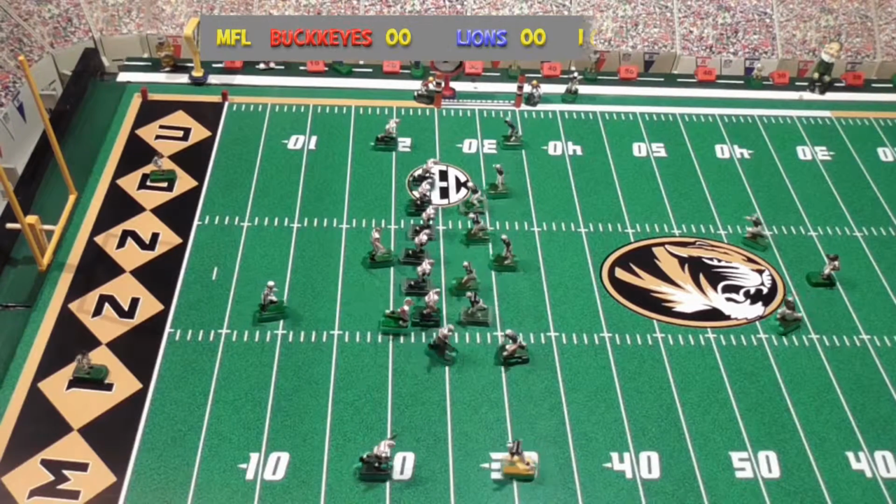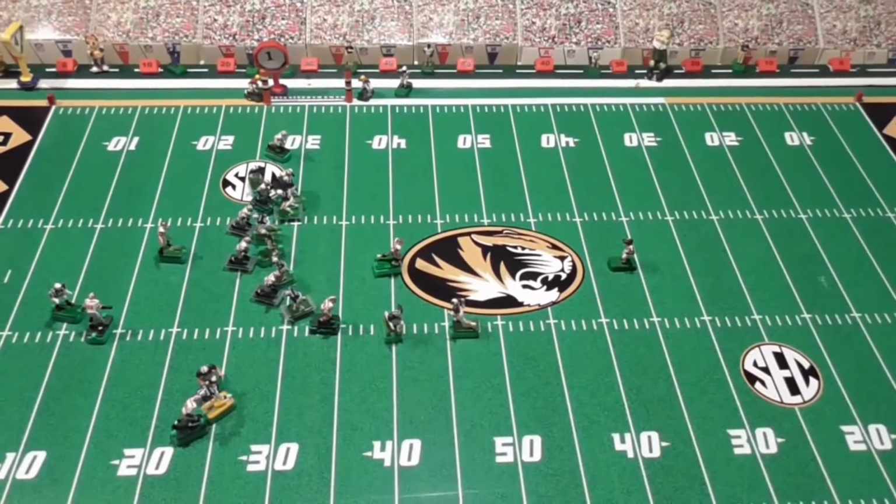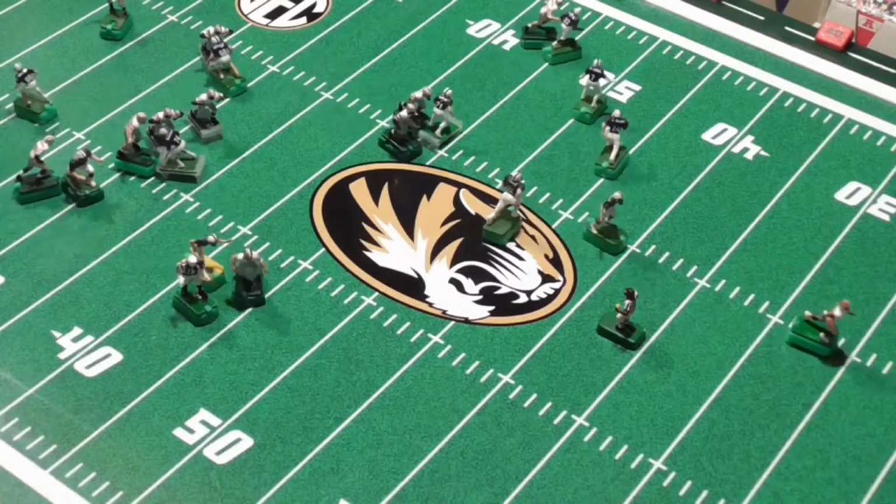Passing on this play. No pressure coming. He got time to throw. He's got a receiver out there. He's throwing. Buckeyes, 44. He'll make the catch from the 26-yard line.